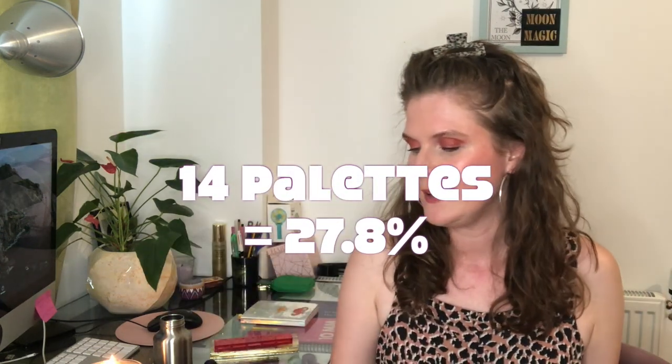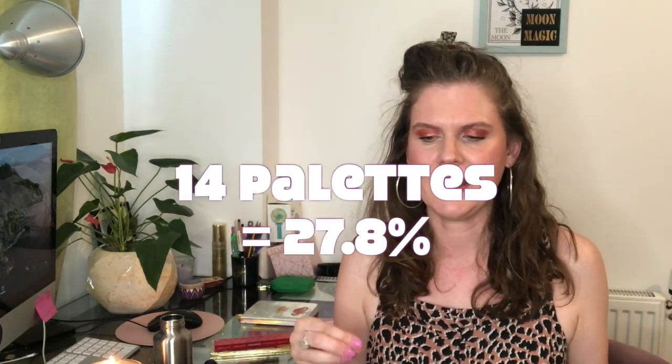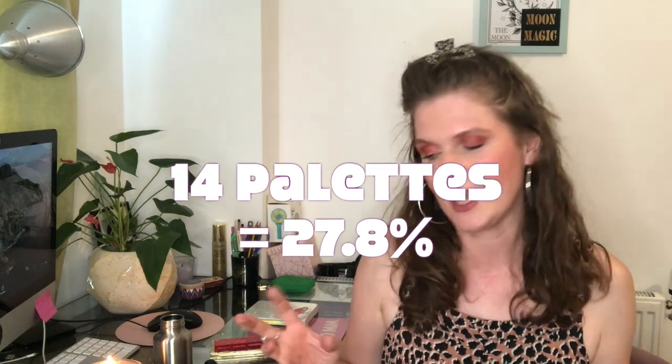Okay, let's roll in 3 new eyeshadow palettes. I'm super excited to see what I'm going to get. I still have quite a few palettes in my collection where I haven't hit pan yet. I'm going to insert that number here somewhere so you can see what percentage of palettes I have not yet hit pan on within my collection. I know I have 46 palettes, so there you go.